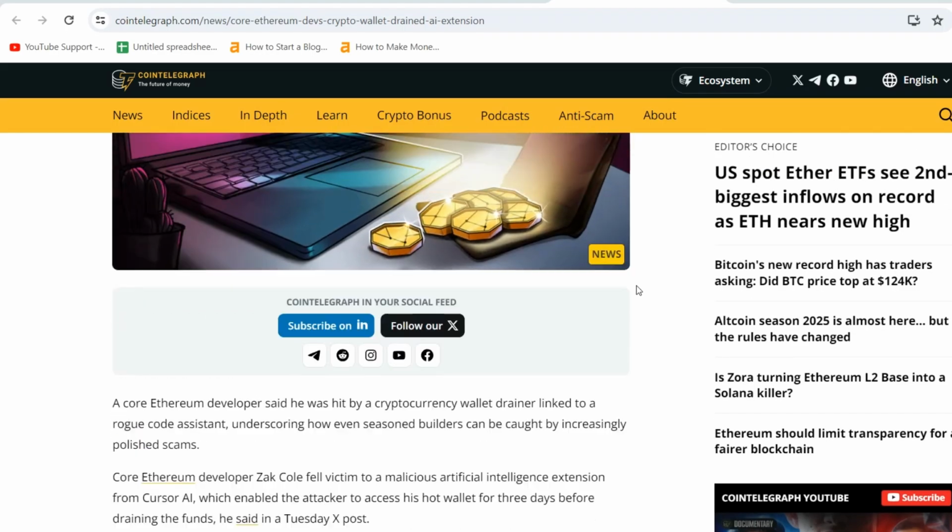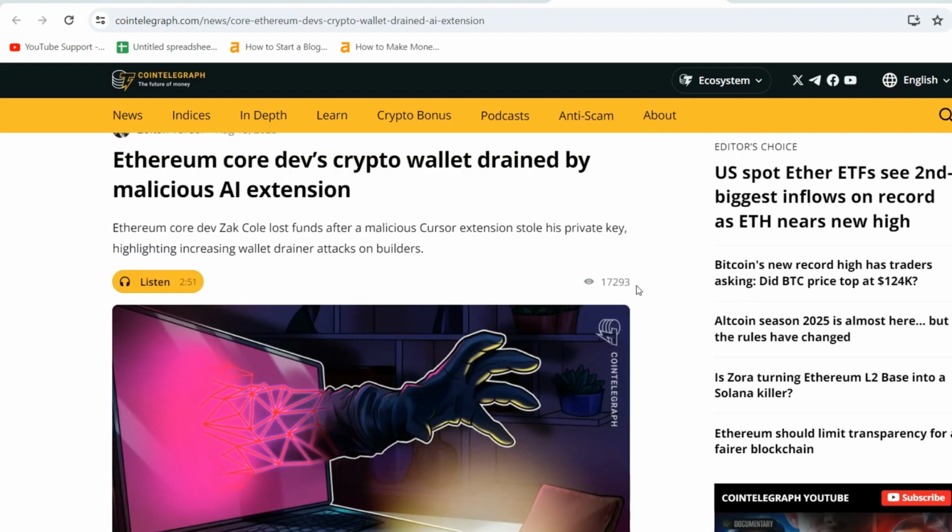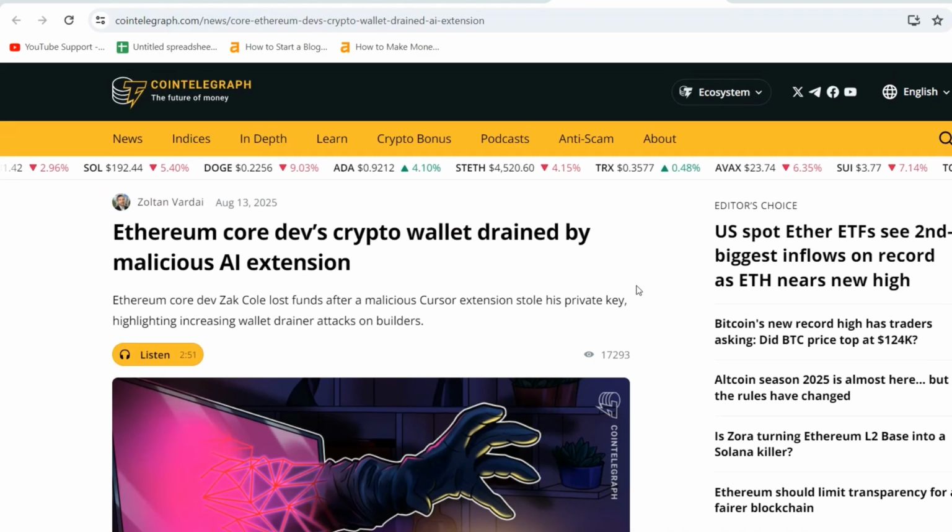Ethereum core developer Zach Cole shared that his hot wallet was compromised by a malicious AI extension designed for Cursor AI, a coding assistant. He installed what looked like a legit Solidity plugin called contractshark.solidity-lang, but it secretly read his .env file and exfiltrated his private key. The attacker had access for 3 full days before draining funds.